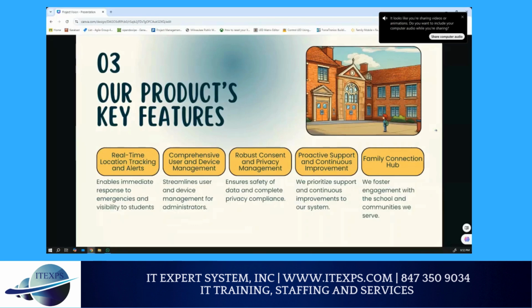First feature is real-time location tracking and alerts. This gives us instant visibility and alerts for proactive safety and rapid response. Second feature is comprehensive user and device management. This focuses on effortless onboarding and control of users and devices.